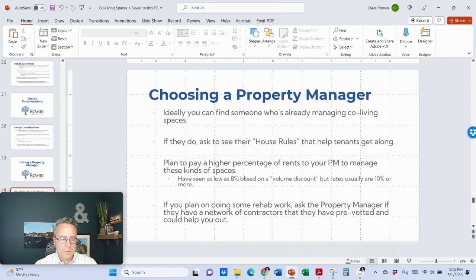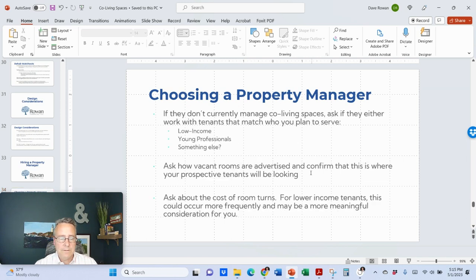And then if you do plan on doing work yourself, you can ask your property manager, do they have contractors that they're already working with or recommend to help you out with the rehab? Finally, if you can't find anybody who's managing co-living spaces, you can at least ask if they're already working with the demographic you're targeting. Ask how they would advertise vacancies in this space and make sure it's in areas that your prospective tenants will be looking. And then again, we talked about costs and how much they'll charge for room turns. It's particularly important if these spaces will turn over frequently.